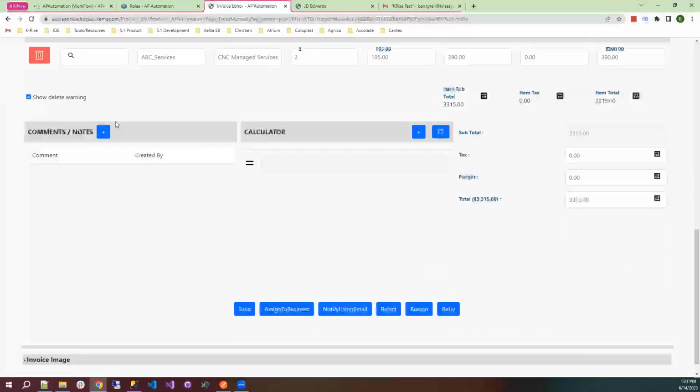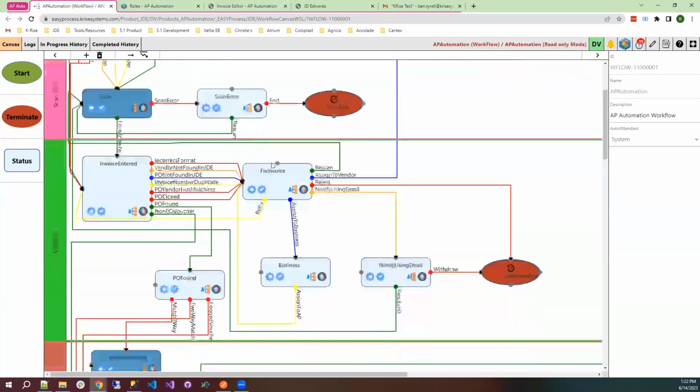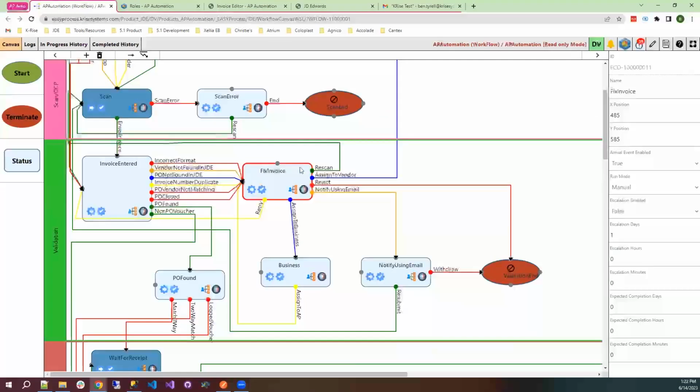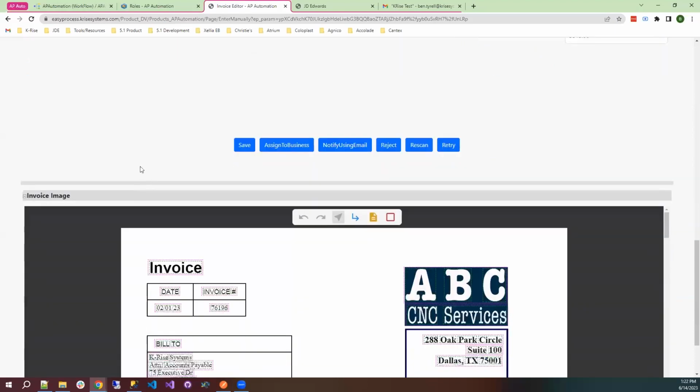Down at the bottom, there's comments and notes, so you can pass back comments from user to user that's working with these invoices. There's a calculator, which you can use to easily sum up some of these values. We have the actions at the bottom, which once again also correspond to the workflow, the available actions. This one is at fixed invoice status, so we can rescan, assign to vendors, and so on. All these buttons are down here. And then down at the very bottom is the invoice image.